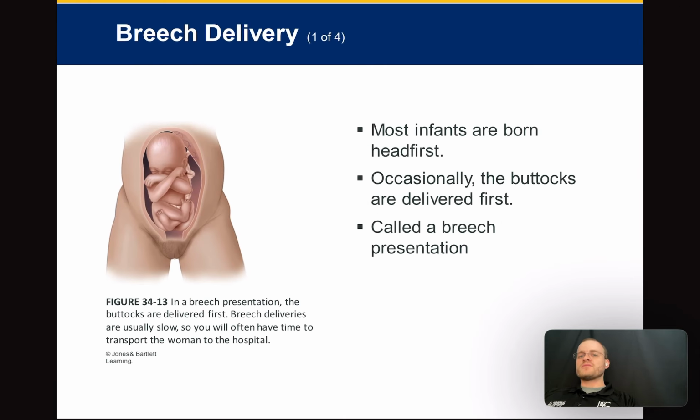Okay, so breech delivery. We know that normally a baby's head should pass through the birth canal and the vagina first. We want to see some hair when the kid's being born. But unfortunately, these little rascals will spin around and do what's called a breech presentation.